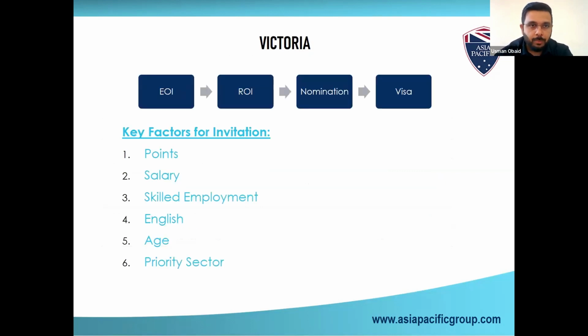Let's move to Victoria. Now, for Victoria, essentially there are 4 steps to follow. You have to lodge an expression of interest, the ROI, which is different from NSW. You have to lodge the ROI, which requires you to show your employment, your profile, your salary, all these sort of things. And once they shortlist your ROI, which may take 1 month, 2 months, or 3 months, depending on your profile, then they'll invite you for the nomination.